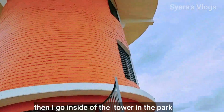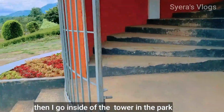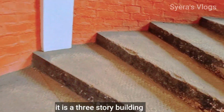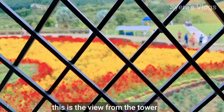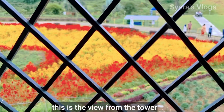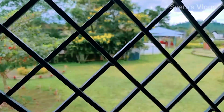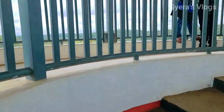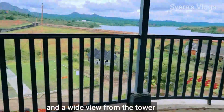Then I go inside the tower in the park. It is a 3-story building. This is the view from the tower. And a wide view from the tower.